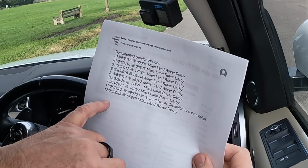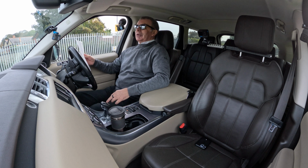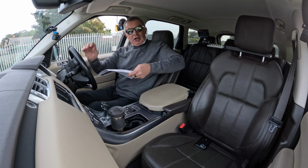And it had the cam belts done then, which, to be honest, is unusual. Private owners don't seem to get them done for some reason. I don't know why. Well, I do know why, but 12th of the 5th, 2023 at 55,243 miles, Land Rover Derby.